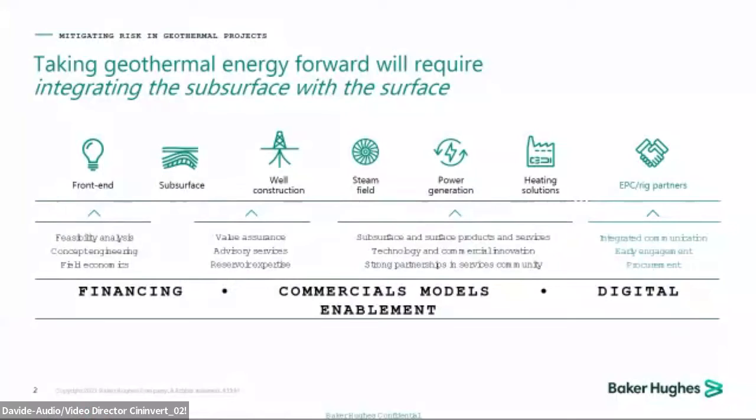Baker Hughes is, I guess, a pretty well-known company with more than 100 years of history in the energy sector, obviously with deep roots in oil and gas E&Ps, but with at least 60 years of experience supporting geothermal projects globally, worldwide. The company has been changing a lot over the past few years, with organization, merger, acquisition, and separation.